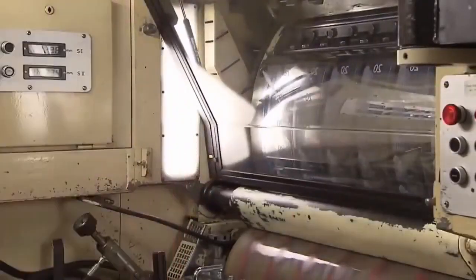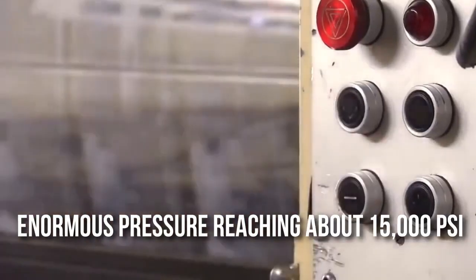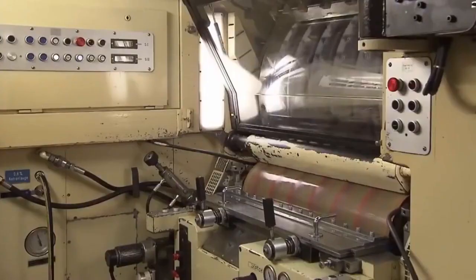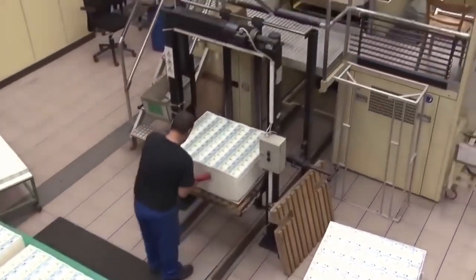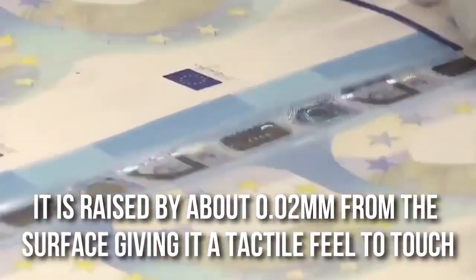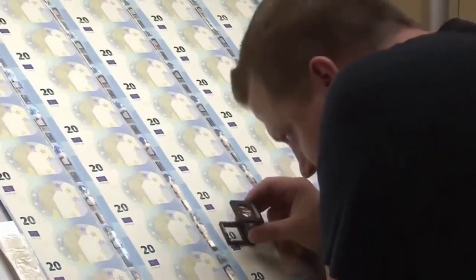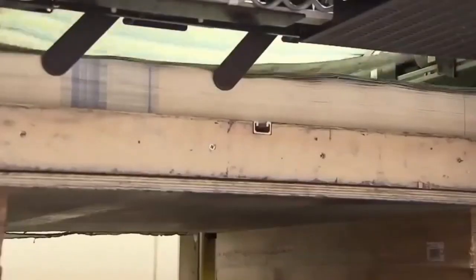The already offset printed sheet is then fed into the press where it passes through the master plate cylinder and a very hard and smooth impression cylinder under enormous pressure reaching about 15,000 psi. This huge pressure forces the paper into the engraving on the printing plate and picks up the ink and also gives a raised imprint of the design. It is raised by about 0.02 mm from the surface, giving a tactile feel to touch. These printing specifications are not only to create finer designs, but each of these printing techniques helps to increase security against counterfeiting. About 10,000 sheets can be printed per hour using this printing technique.